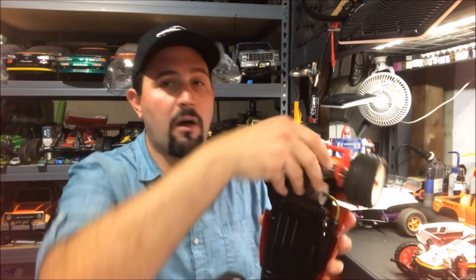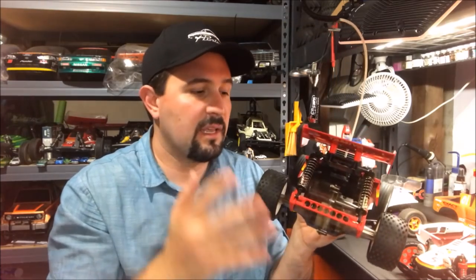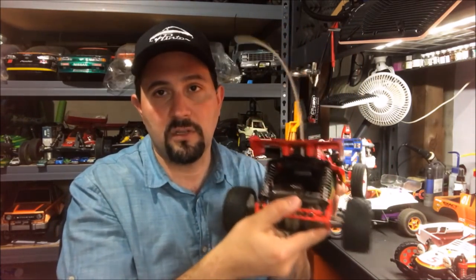You're still going to get all of that axle articulation that you would have had without the brace. However, you're going to have a secured transmission.